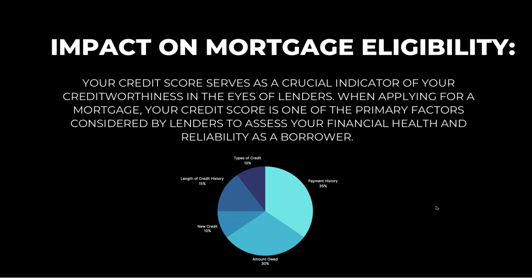Another 15% is length of credit history. How long have you been building credit? So many people are afraid of opening credit cards because of maybe stories they've heard from family or friends, and they just stay away from credit. If that is you, you should not be taking that route, because lenders are looking at how long you have been building your credit.